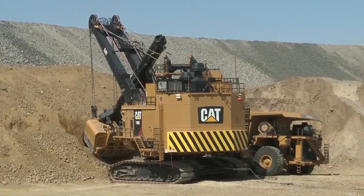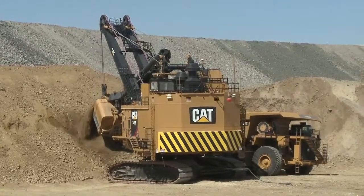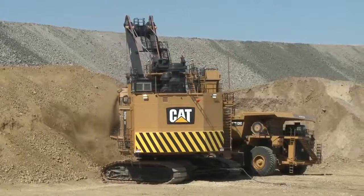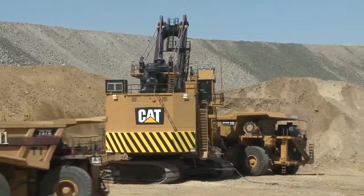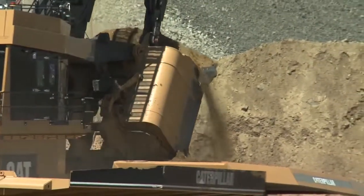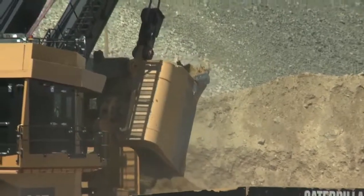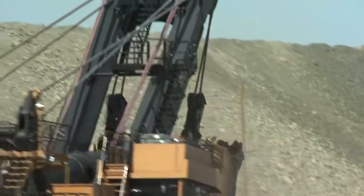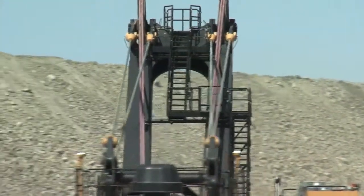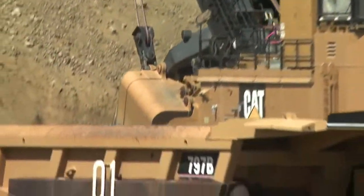So as what happens with this is, as he's digging, when he's swinging into the truck and he's reversing his swing or he's braking, it's generating power. When he drops his dipper back into the face to reload, he's generating power. We're taking that power and we're putting it back into this power management system, and when this thing ramps back up and calls for that power, we have it stored. So we're able to go back and pull that power back out.